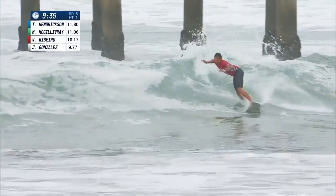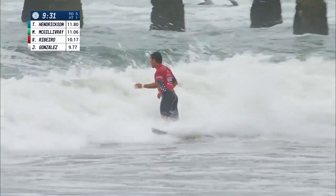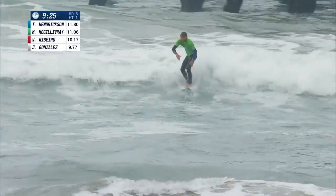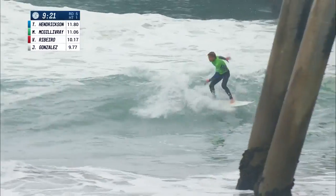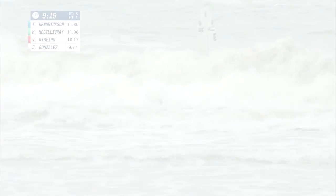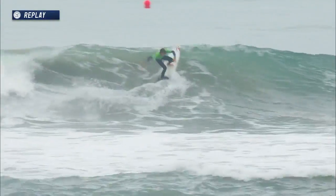He's done the hard work through the flats to line up the reform end section. Stays on his feet. So the former world junior champ fighting for that spot in the top 2. I love it. I mean, just that tag out the back and then finishing it through the inside. Now Matthew doing the same thing, S-ing his way through a challenging inside section. And that... Wow, I really enjoyed that first hit from Vasco, but let's get another look.